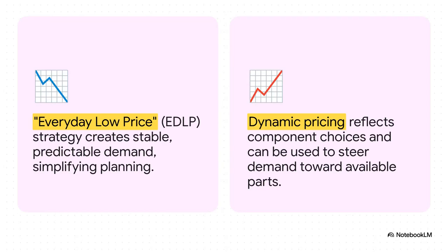Okay, this is brilliant. Walmart's everyday low price strategy is a supply chain masterpiece. Why? Because it creates stable, predictable demand. No massive sales spikes, no crazy promotions. That means simpler planning and a hyper-efficient operation. Dell, however, used dynamic pricing. The price of your computer would actually change based on the components you picked, which subtly guided customers toward parts they had in stock. Genius, right?